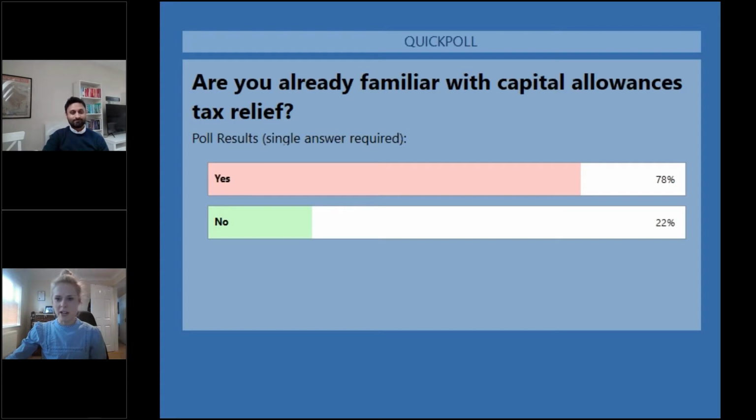Ah, brilliant. A lot more yeses, which is great news. I'm really pleasantly surprised with that, actually, because you would be surprised how many people have never heard of this tax relief before. So we've obviously got a very clued up audience, which is good.